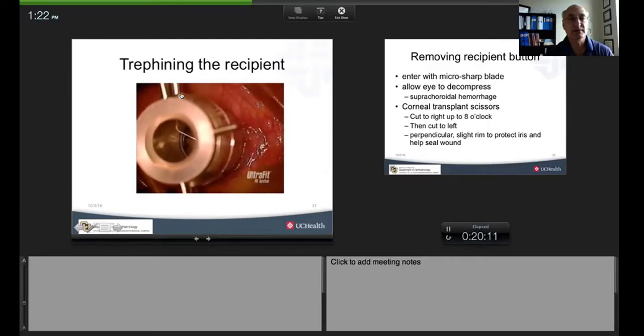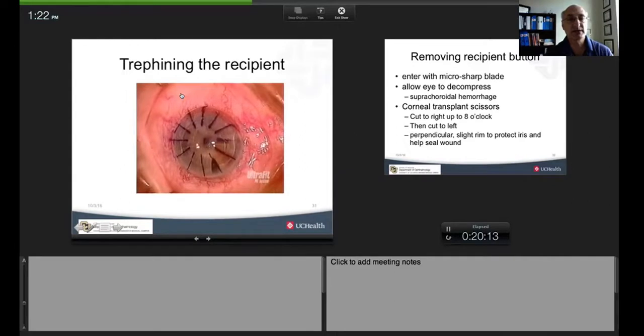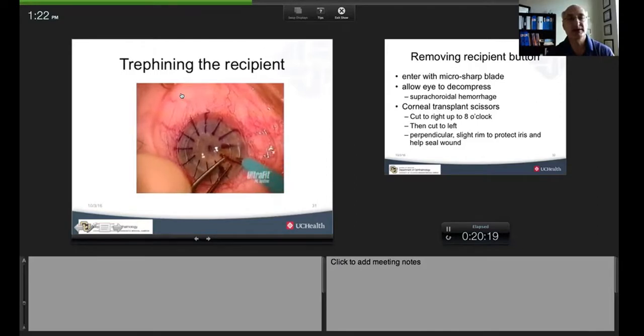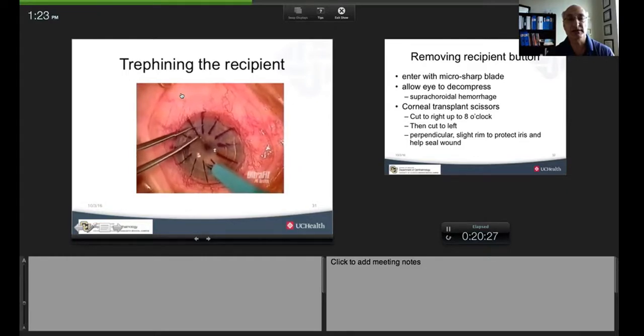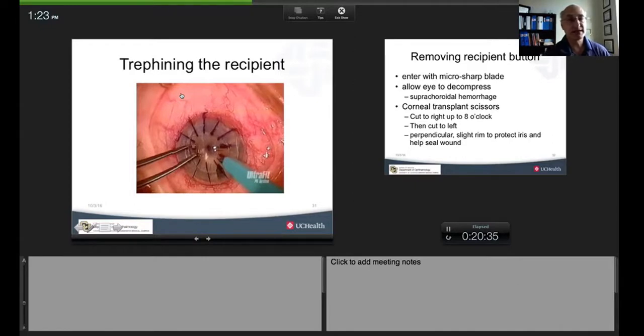So then when you think you're through, sometimes you'll see a little burst of aqueous come into the center of the trephine. And then I'm going to just show you, before I enter the eye, that this is really a good trephination. It's well centered. It looks like we entered the eye near the 12 o'clock position. And the trephination is very even, well centered, and that's what you really want to see.